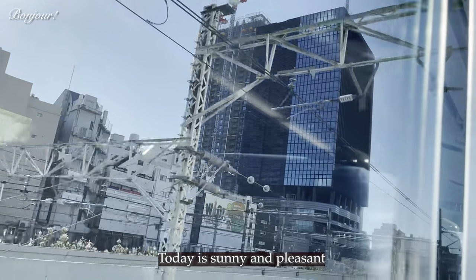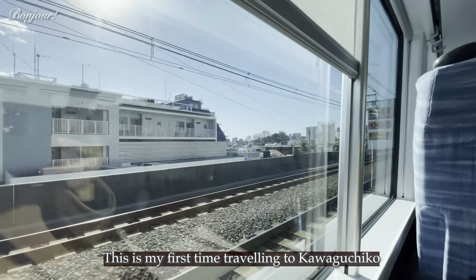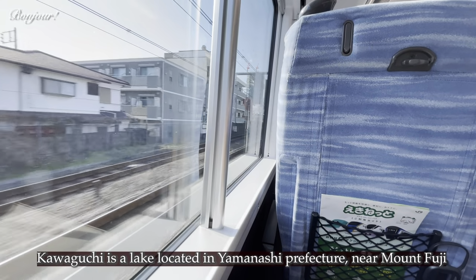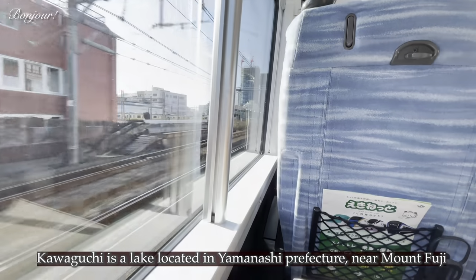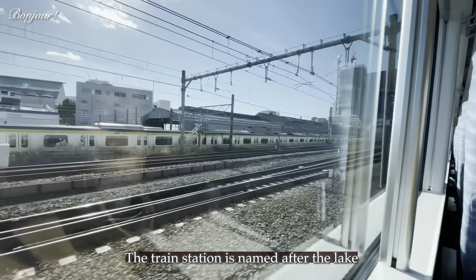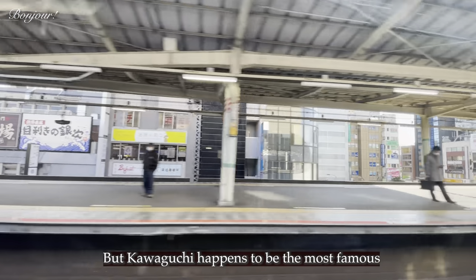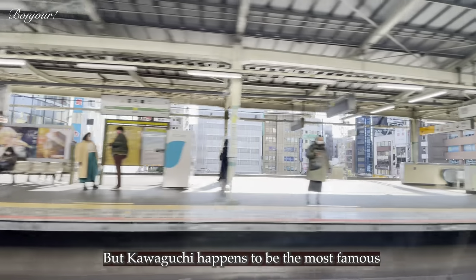Today is sunny and pleasant. This is my first time traveling to Kawaguchiko. Kawaguchi is a lake, located in Yamanashi Prefecture near Mount Fuji. The train station is named after the lake. There are four more lakes, but Kawaguchi happens to be the most famous.